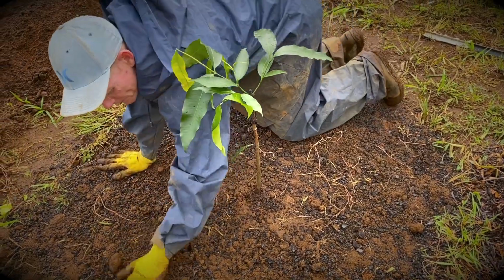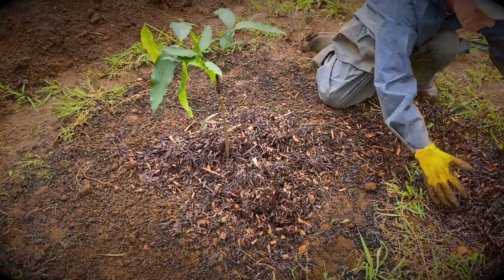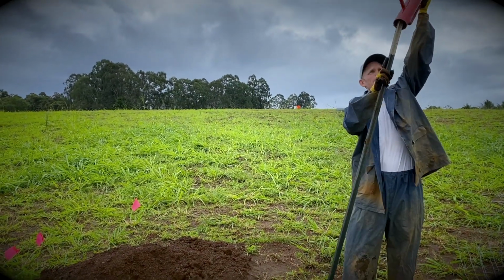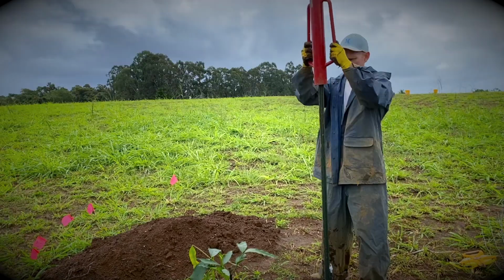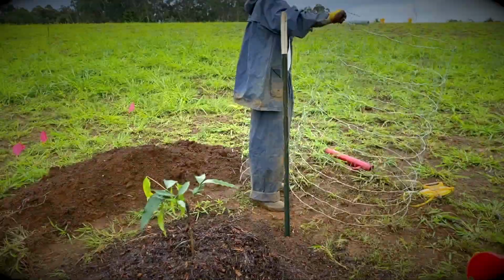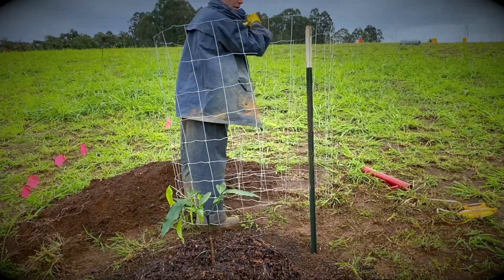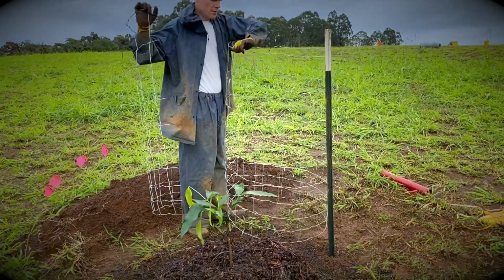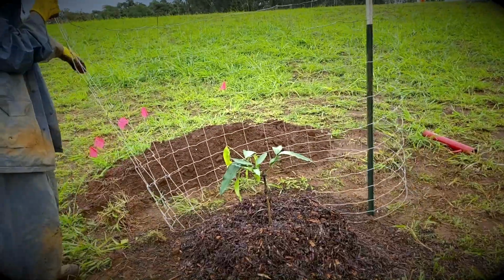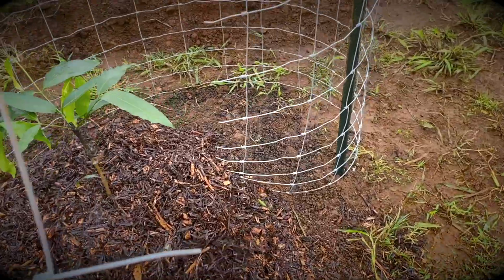Okay, so we're ready to build the cage, but first we need to mulch it. Okay, so we're going to put a T-post in to hold our cage. We usually do it together, but since I'm filming, Ryan's going to try to do it himself. Let's see if it works. Okay, yeah, put one there. But I think people get the point. Let me just help you here. I'll just hold it this way.